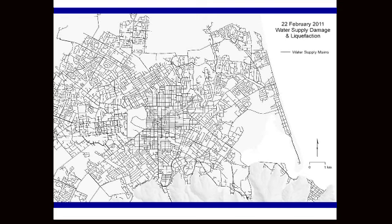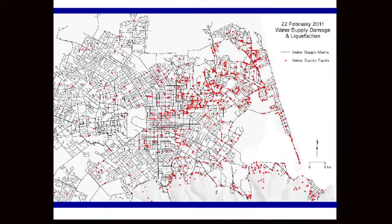So this is the network, and the dots are now showing the locations of major failures caused by the 22nd February earthquake. And if I superimpose our liquefaction map, we are going to find out that most of the damage actually occurred in liquefied areas, which is not a surprise because the ground displacements were so large, and we are talking about buried pipes, so obviously ground is going to subject these systems to very large forces and consequent damage.